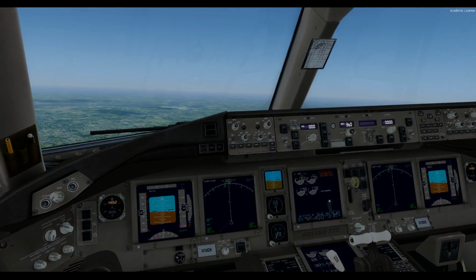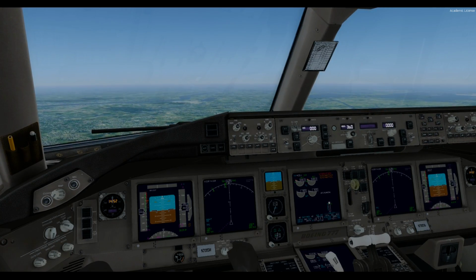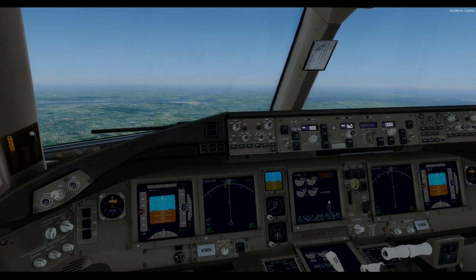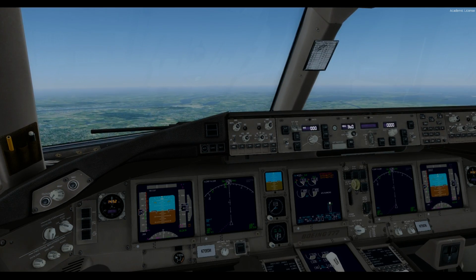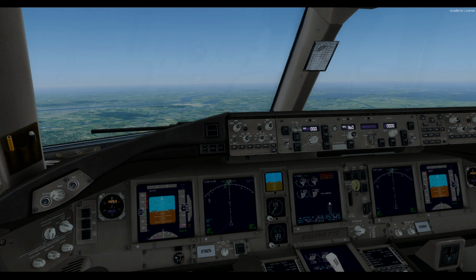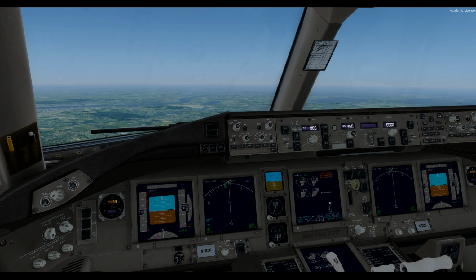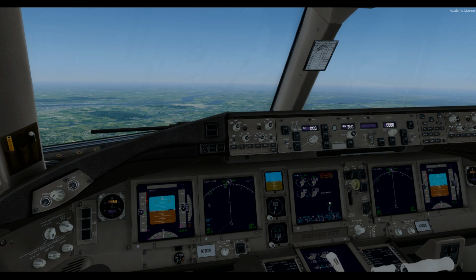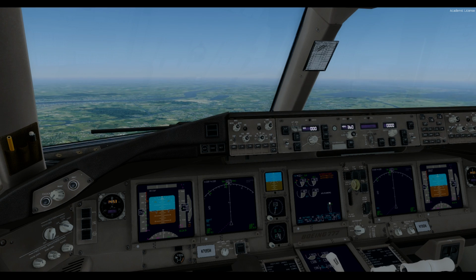Acceleration-wise, if I advance the throttles and firewall them, I feel like it accelerates at an okay pace, you know, it seems kind of realistic there. And deceleration, if I idle the throttles. Not sure I'm getting a gear warning, I'm at flaps 5, but okay. Deceleration, I feel like it's a bit unnaturally fast, as you just saw right there. I went from nearly 260 knots to about 210 in an awfully short amount of time.